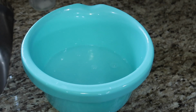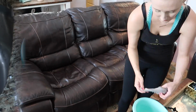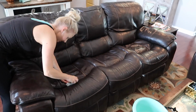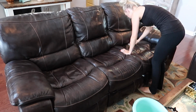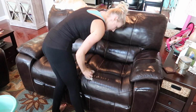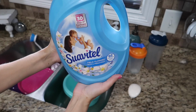You don't have to use Dove, but they recommend using a moisturizing soap, and I would definitely use a white soap just so that you don't get any funky residue or coloring left on your furniture. So I just took that mixture and wiped down my leather couches really well. They actually had quite a bit of dust on them, which was gross, and really much to my surprise, I didn't even realize until I got a really good look at them that quite a bit of dust had actually settled on them.